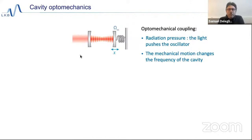In the simplest form, you can think of the canonical optomechanical system as depicted on this cartoon. The mechanical resonator here is used as the end mirror of an optical cavity. And so the mechanical motion will modulate the length of this cavity. There is rich dynamics in these systems because on the one hand, the mirror will experience a force that is proportional to the intensity inside the cavity. This is radiation pressure. And on the other hand, by moving, the motion will modulate the frequency of the cavity.